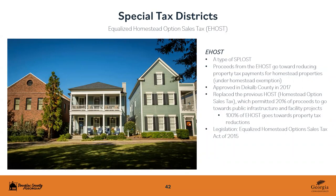And then there's this program called EHOST, Equalized Homestead Option Sales Tax, which I've only found an example of in DeKalb County so far. But it's a way to provide an offset to property taxes for property owners that are under homestead exemption. So this is a help to homeowners in paying their property taxes.